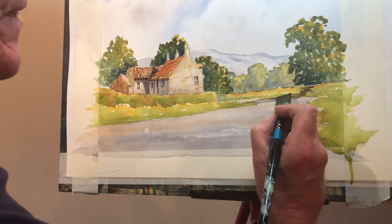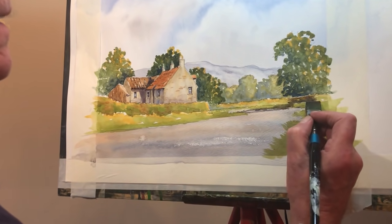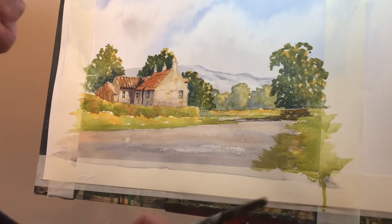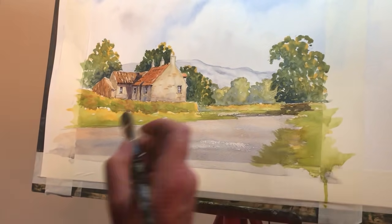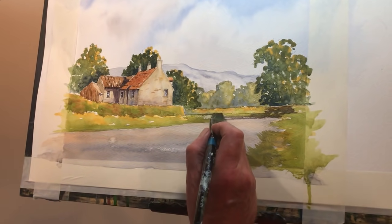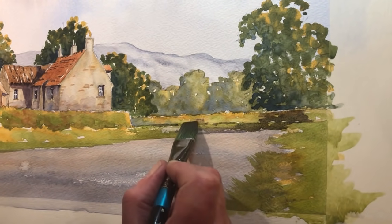On that. And a bit there. Soften out a little bit here and there. That hedge there is going to have a bit of shadow onto the grass beneath it. Like so. Clean down brush, push that up a little bit, look.